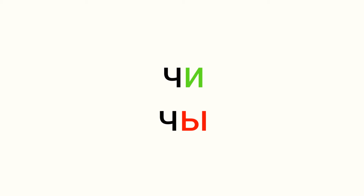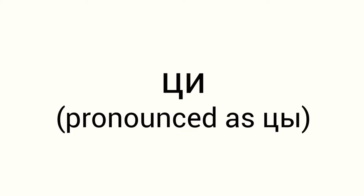Now look at this syllable. Чи. We always pronounce it as чи. The letter che can be followed by «ы». Then let's take this syllable. We always read it as ци with «ы», but we do write it with «и». So we write it with «и» but pronounce it with «ы». It's just a spelling rule. For example, нарцисс, with «ы» sound. And now let's practice reading some real Russian words with «и» and «ы».